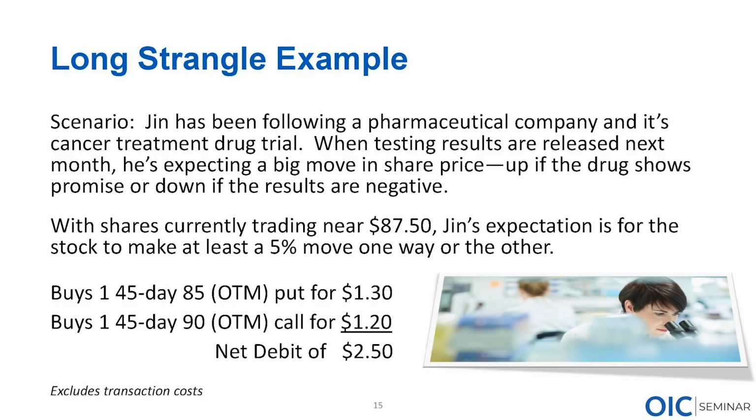So we're going to walk through, and I will read through our example here. Fortunately, we're not using stock XYZ here. So Gin has been following a pharmaceutical company, and it has its cancer treatment drug trial. When testing results are released, so this binary event, something is going to be released. Big news is happening on the stock. When that happens, Gin is expecting a big move in share price, possibly up, possibly down, but whatever it is, a big move is coming.